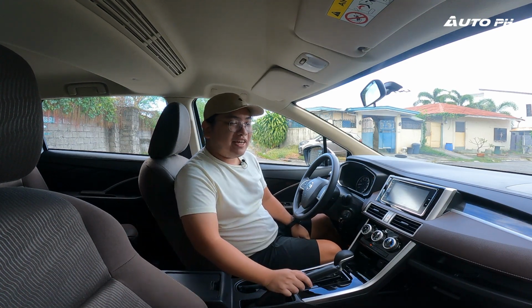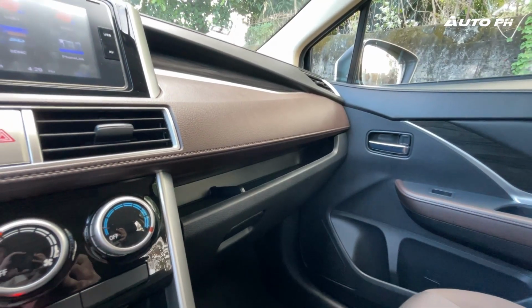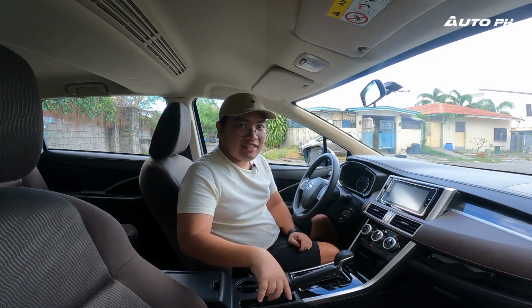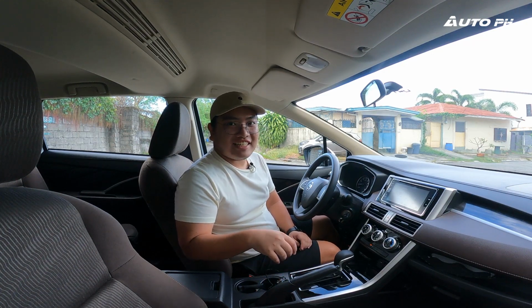Also, before we go to the back, lastly, we have another large storage area over here on the dashboard, which we can also put our phone there or maybe our face mask there. A really nice place to put it. Then under the seat, we also have a drawer where you can hide some shoes or some secret stuff.